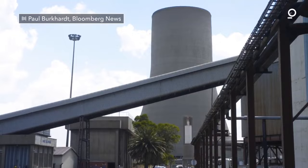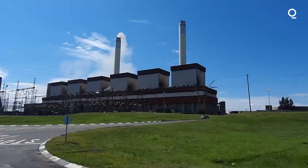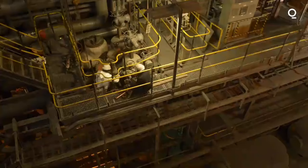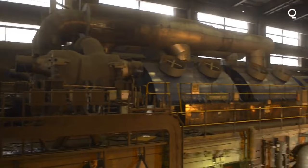South Africa is one of the biggest emitters of CO2 from coal in the world on a per capita basis. At the center of the pollution is state-owned utility Eskom. Eskom's fleet of 15 power stations make up the backbone of its generation capacity. But neglected maintenance has contributed to reliability issues that limit electricity supply, resulting in nationwide power cuts. That means amid a global effort to end the use of coal power, South Africa is struggling to keep it running.